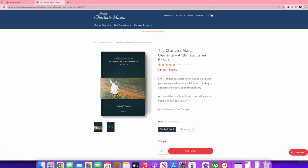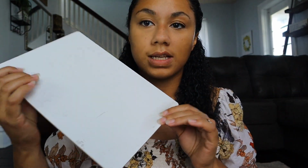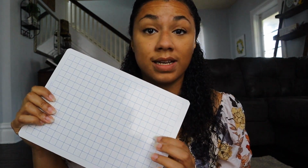The book itself, I think, is $50 if I'm not mistaken, and I'll go ahead and pop that up on the screen for you guys. And in addition to that, you need a math notebook and a slate for each child. Our slate is starting to look a little grimy right here. I need to clean it off. But this is the slate that they sell on their site. It's blank on one side and it's gridded on the other.